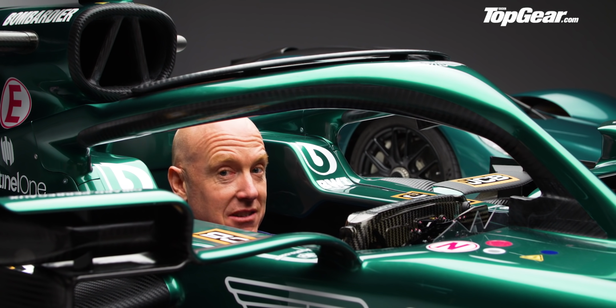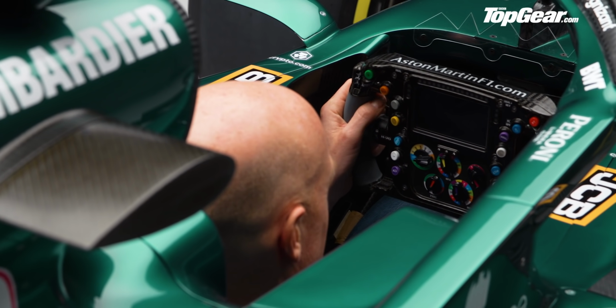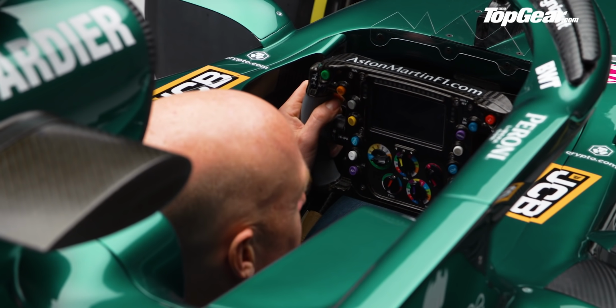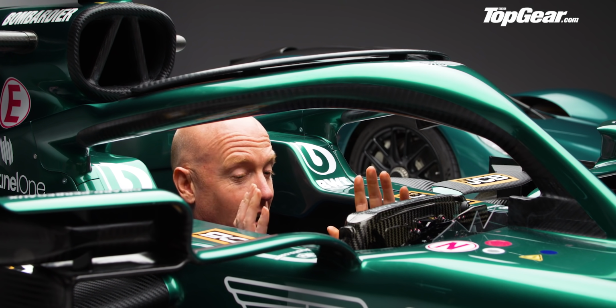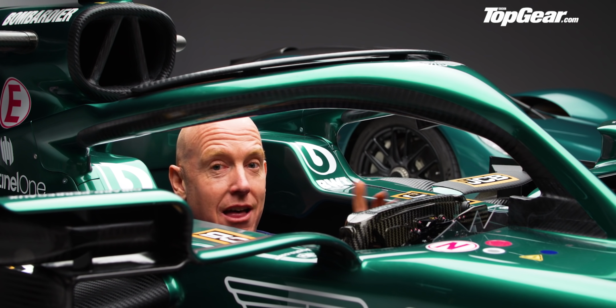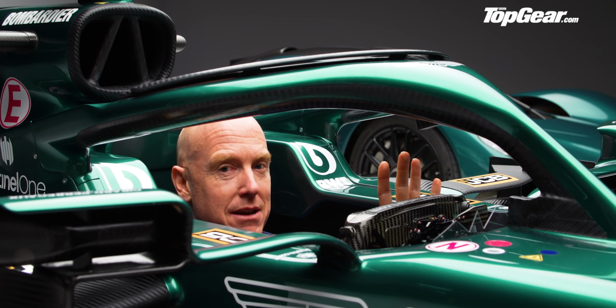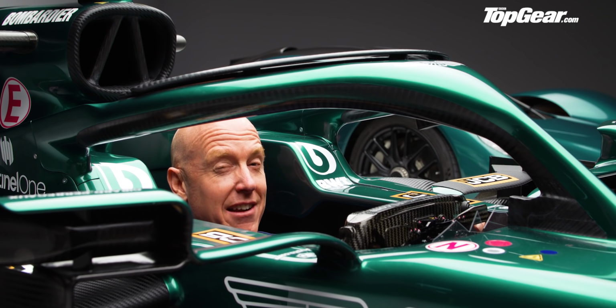But the driving position, it's quite a lot like the Valkyrie. I mean, I think I've got more elbow room in here than I had in that. What it must feel like trying to go fast in, I have no idea, and I will never have any idea because I'll never drive one of these. That, though, I know it's been delayed for quite a long time, but we'll be driving it this August, and that is something to be really excited about.